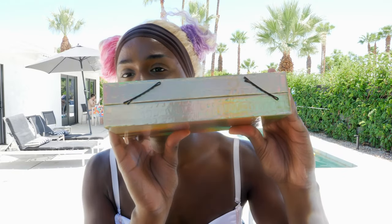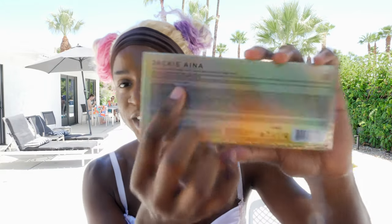This is the little PR box that it comes in. So sorry, that is so whitewashed in the background, but yeah, this little PR box, isn't that so cool? Oh my gosh, look at the bottom. Hopefully this bag doesn't melt on this table. Inside the box, you get the palette, which is wrapped inside of another box. And then once you open this box, well, first it says Jackie Aina on the back.